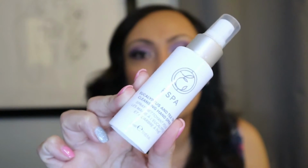All right, so I'm going to get rid of this little fancy stuff. Ooh, what's this? ESPA, I don't know if I'm saying it right, eucalyptus and tea tree cleansing hand spray. Okay, I'm happy to give this a try. On here it says bergamot and jasmine.